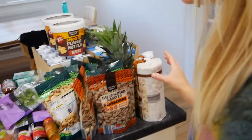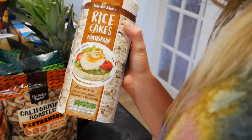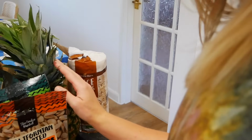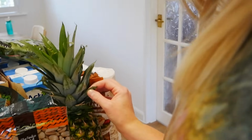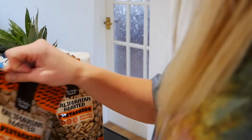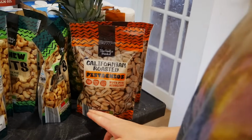Let's show you everything I got in today's food shop. We'll start from this side. Let's see, so we've got rice crackers for the kids, they have peanut butter on them. A pineapple, I normally chop up and freeze this for smoothies and give some to the kids. Loads of pistachios, that should be enough pistachios for the month.